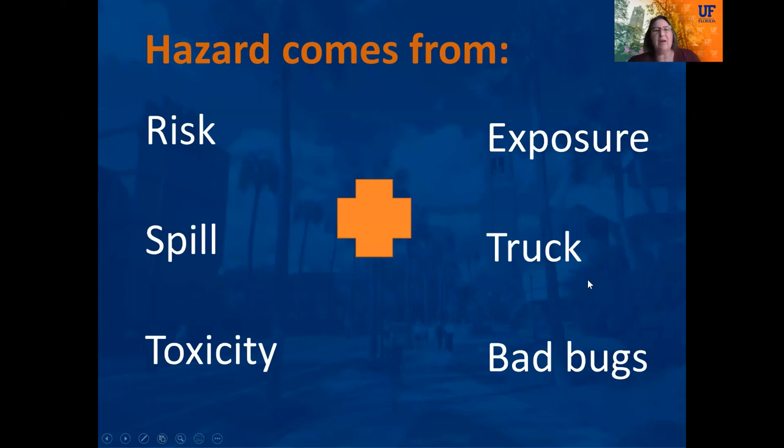So in the video, I talked about how hazard comes from combining two things. What are those two things? Can you chat the two things? One of these and one of these. This plus this equals hazard. Any ideas on that? I see some people answering correctly. I see some people answering in jest too, haha.